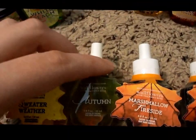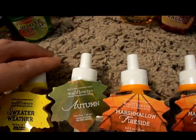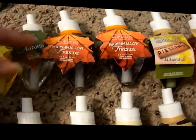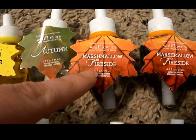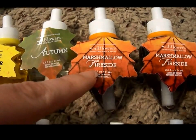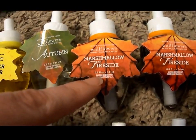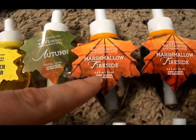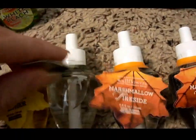Okay, so second up, I have Autumn. I only got one of these. Again, I pretty much got one of everything except Marshmallow Fireside, which I got 2 of, and that's just because the description online seemed amazing. We used to go camping a lot when I was a kid, and we did a lot of marshmallows and campfires, so that was reminiscent of those times, so I had to get 2.